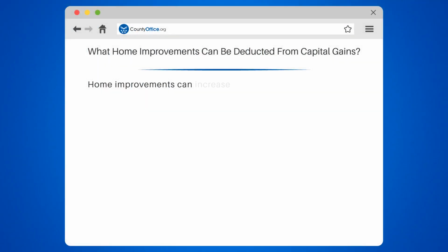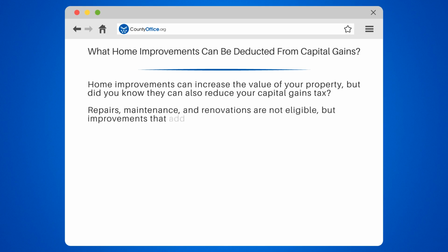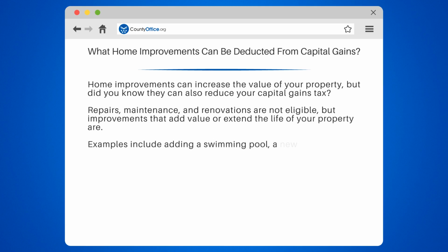What home improvements can be deducted from capital gains? Home improvements can increase the value of your property, but did you know they can also reduce your capital gains tax? Repairs, maintenance, and renovations are not eligible, but improvements that add value or extend the life of your property are. Examples include adding a swimming pool, a new roof, or a renovated kitchen.